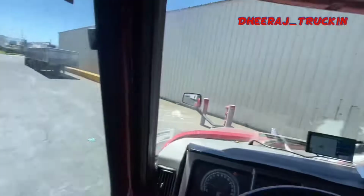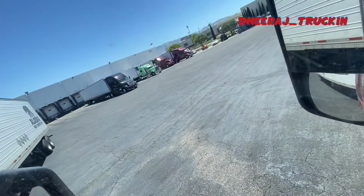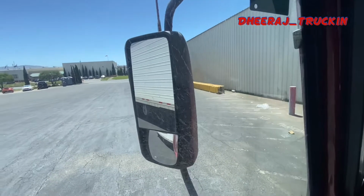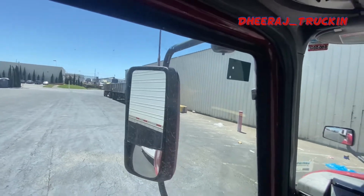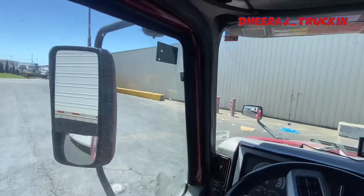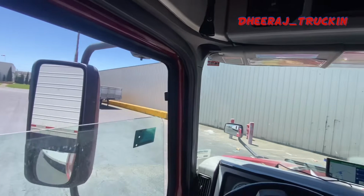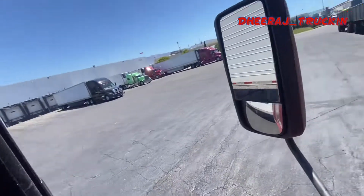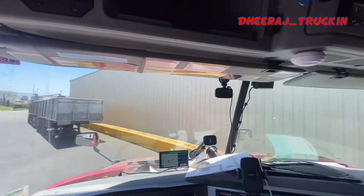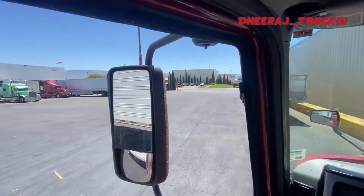A little bit. There we go. It's not super great, but let's see how this is gonna go. I may have messed up my angle there. So what I'm gonna do is make a sharp right turn so that I can make a good angle and come back in there. There we go. Don't want to hit those cones down there.